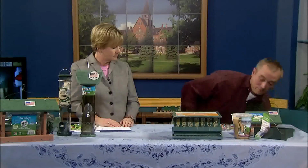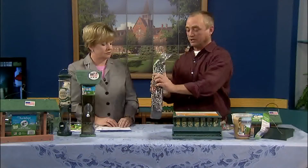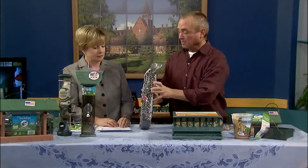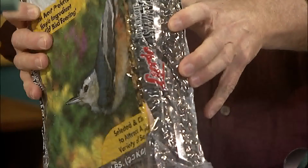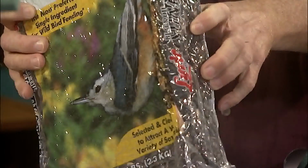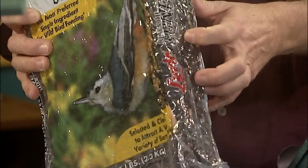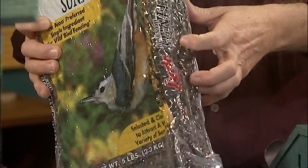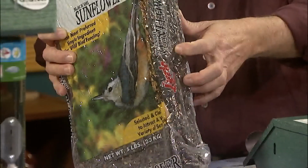Okay. All right. So, seeds, what do birds like? The big one, and this is kind of interesting, this is like a block of black oil sunflower seeds. So, black oil sunflower seed and its cousin, striped sunflower seed, is one of the best seeds for all-around bird feeding. Birds come in, they like it, lots of birds use it. If you're going to invest in seed, the black oil sunflower seed is a good one to do.